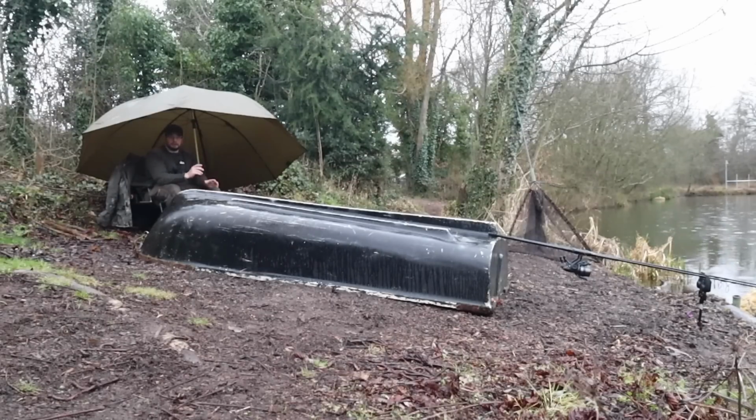All I'm using is a little pop-up, and I've just got a mesh bag of some really oily ground bait, and all that is there to do is basically just give a burst of attraction and flavour and scent signals into the water to try and bring that fish in. There's just going to be that one hook bait for them to hopefully pick up and just get me that bite.